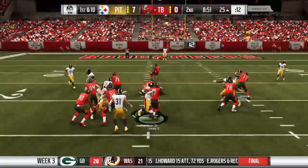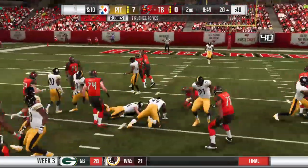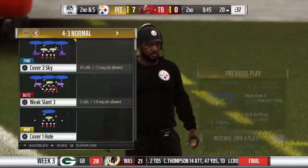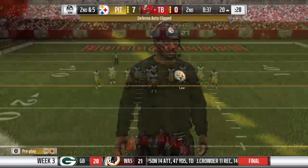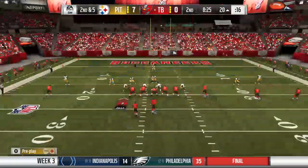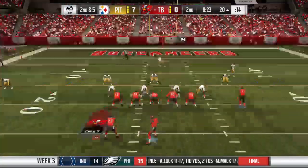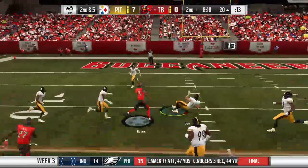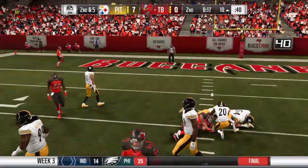And they'll keep on the ground with Jones, and he's able to push his way forward here for a good little gain. Give him 5 on the carry there, and it'll be 2nd down. Despite the blitz, they're still able to pick up a nice, solid gain. The disadvantage of blitzing often alters the normal spacing and run fits and leaves creases like they were able to exploit right there. Over the middle to Evans.